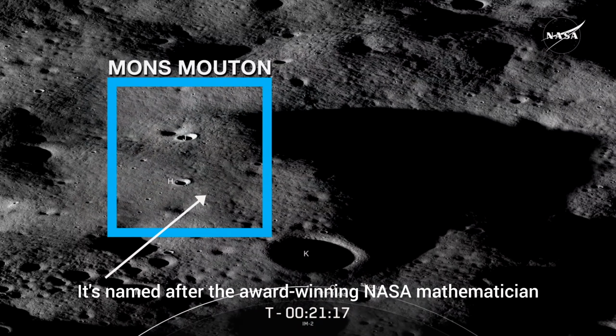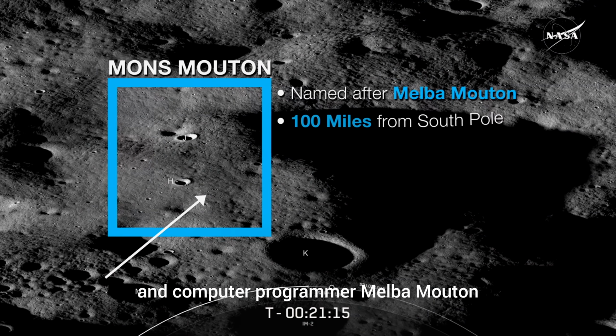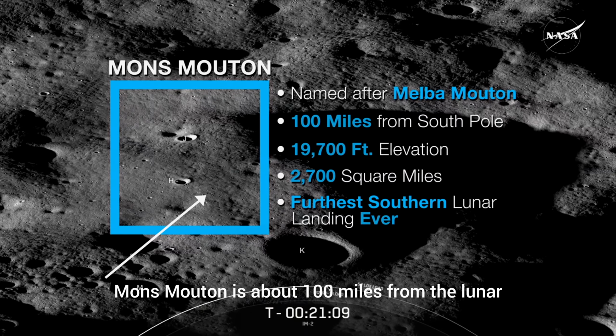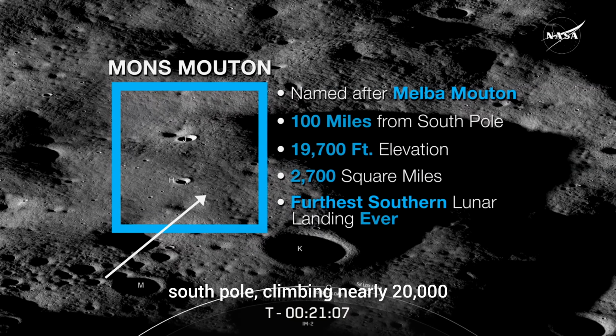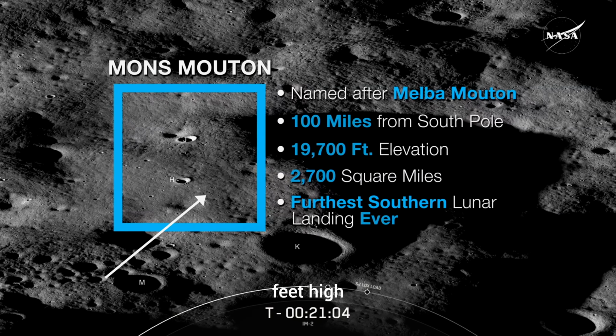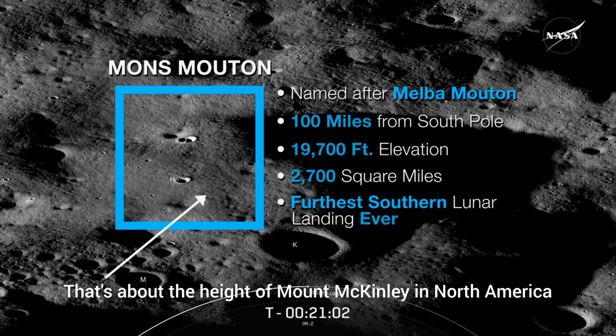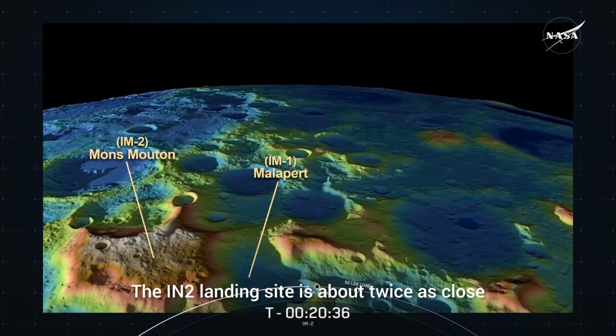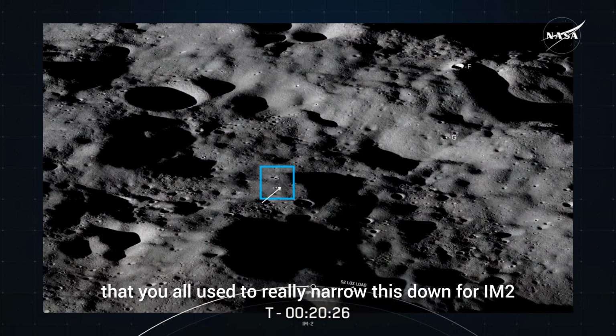It's named after the award-winning NASA mathematician and computer programmer Melba Mouton, who contributed to the successful Apollo 11 moon landing. Mons Mouton is about 100 miles from the lunar South Pole, climbing nearly 20,000 feet high. That's about the height of Mount McKinley in North America. Right, for Athena tonight. Well, both of these sites are lunar highland areas, very similar when it comes to that. The IM-2 landing site is about twice as close to the South Pole as our first mission. Why was Mons Mouton chosen? Was there anything specific that you all used to really narrow this down for IM-2?